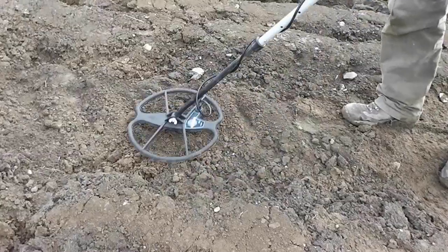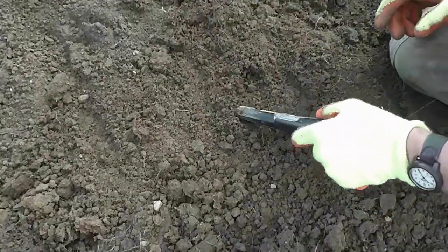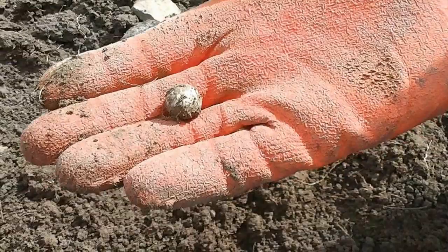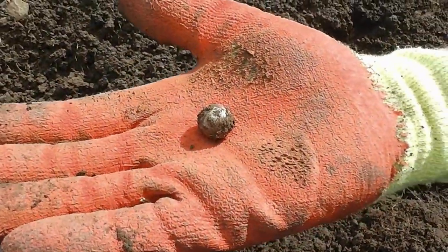Well, it's just ridiculous how many musket balls we're getting. You don't even have to dig them, they're usually within about the first inch. There you go. It's eight apiece now. Eight all in half an hour. Come on, drop some money as well as your bullets.